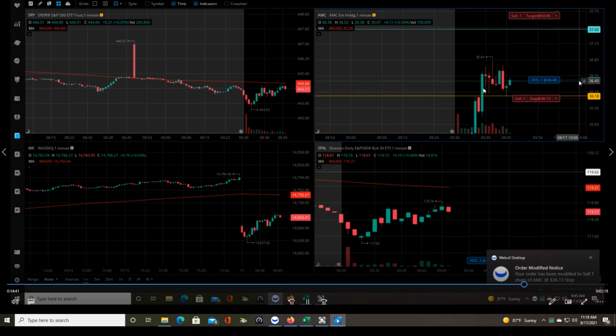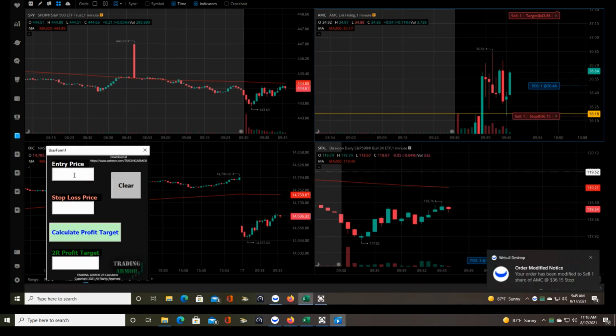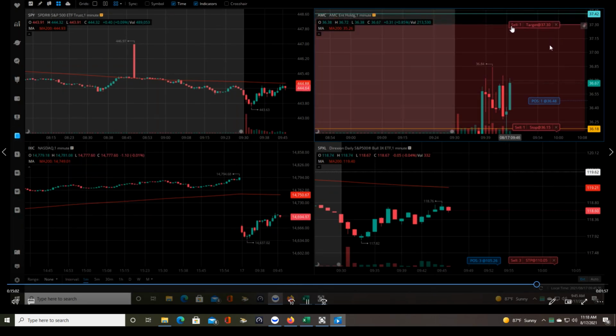So all right, now we're in the trade, and again, the very first thing I always do is move my stop loss up to the appropriate position. That way, if it's a fake breakout, if it starts to flush down against me, I can get out very quickly without taking a bigger loss than I need to. So again, using the 2R calculator, and that gives me my 2R profit target. Now I can move the profit target bubble into place.